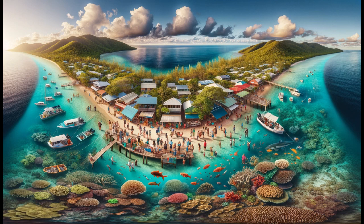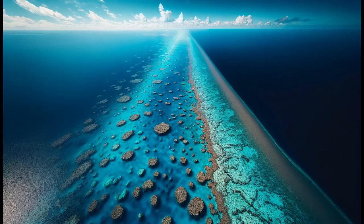Coastal communities have become champions of the reef, their livelihoods intertwined with its health. These communities promote ecotourism and sustainable fishing practices, which not only preserve the reef, but also ensure the economic stability of the area. The creation of the Great Barrier Reef Marine Park marked a pivotal moment in the reef's conservation, setting a global precedent for marine protection.